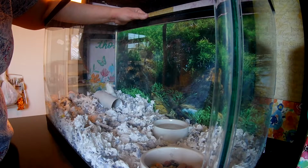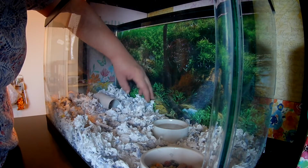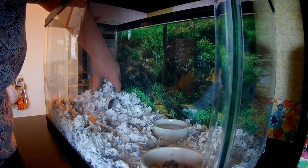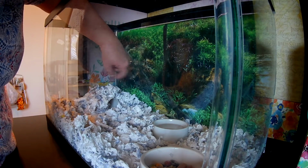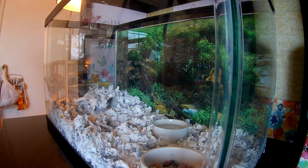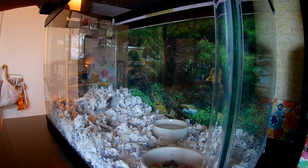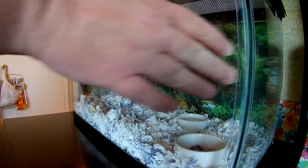I want to put her hide back partially under her bedding so she can really feel secure in there. That's how I had it before. There we go. And now she's got a little cave. So I'll give her some space. And then when she's calmed down, I'll try bringing them together.